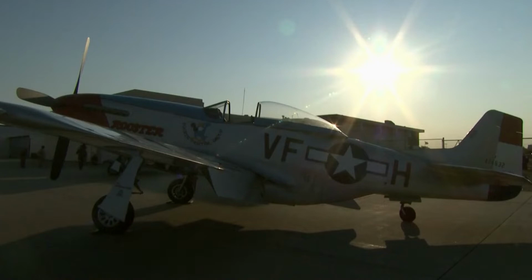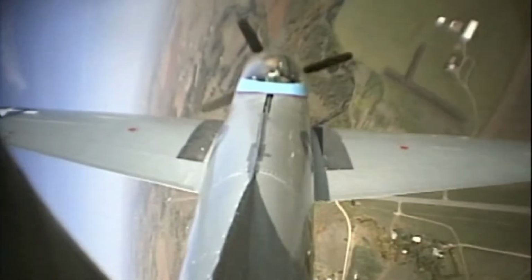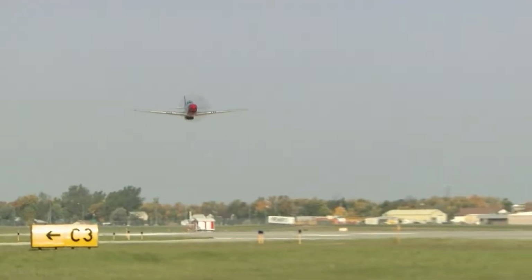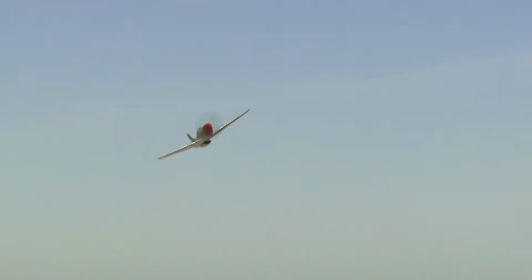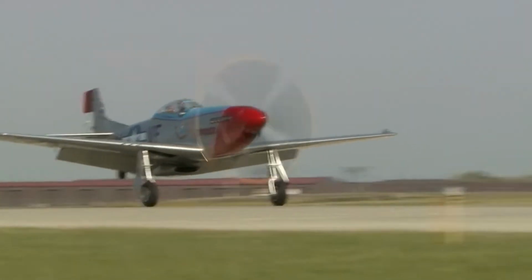Flying this airplane is like driving a race car. The Airdogs are living the dream. I'm just letting the airplane talk to me. Rooster's already had 2 flights in the P51 Mustang. He nailed his mission with a near-perfect landing.